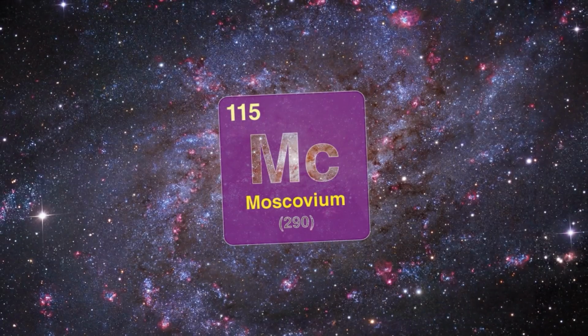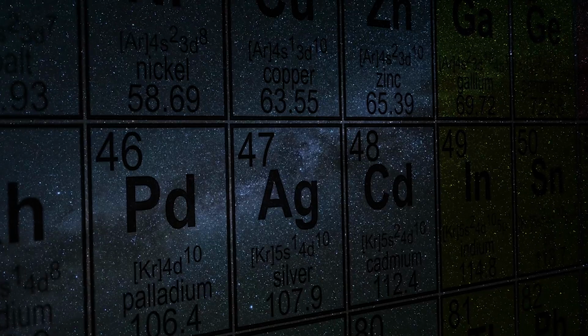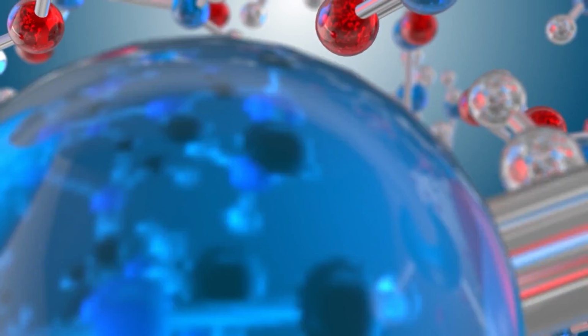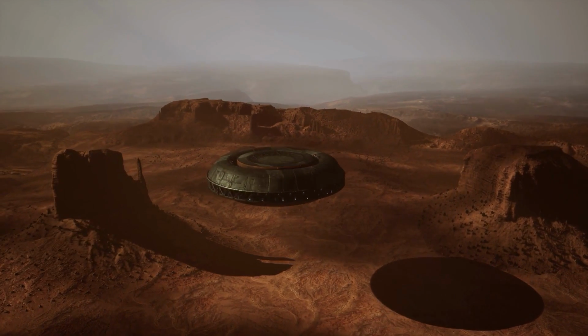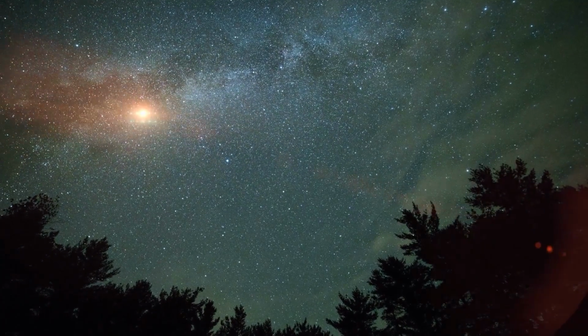Before it was officially recognized and named Moscovium in 2003, Element 115, as Lazar described it, possessed properties that differed significantly from the scientific community's understanding. He claimed this element could produce a gravitational field when bombarded with protons, leading to a reaction that could generate an anti-gravity field around the craft. This description paints a picture of a clean and highly efficient energy source, capable of propelling the spacecraft across vast distances by bending space-time.